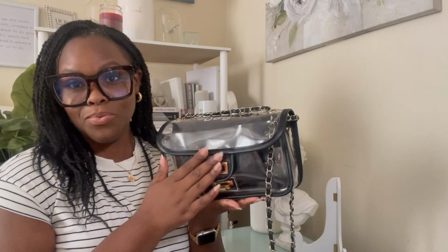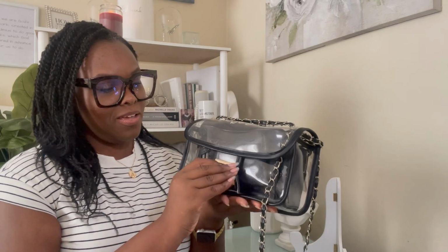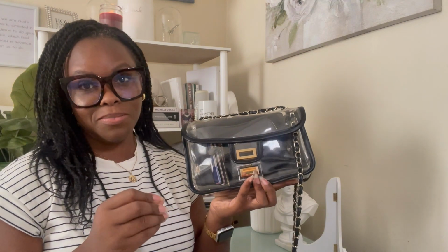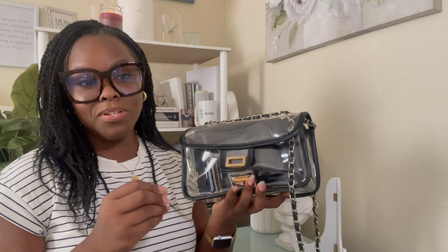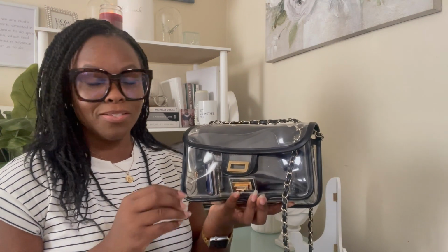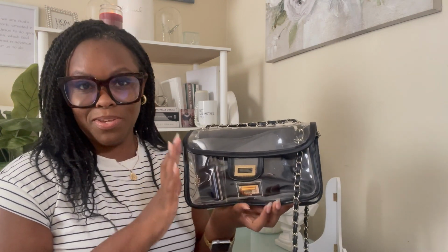She is stuffed to capacity, y'all. I had to be careful with this bag and remind myself, girl, this is not a full leather bag, this is PVC. So you cannot be pulling and tugging and stuffing her. This is not kitchen sink crew approved, okay? This is bare necessities and keep it cute.